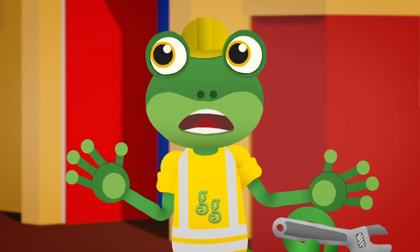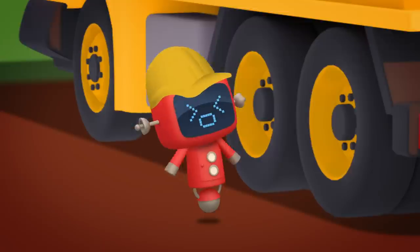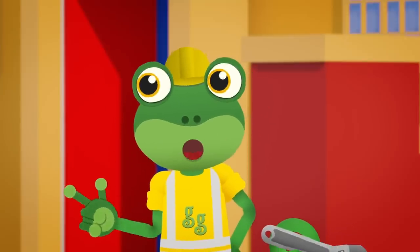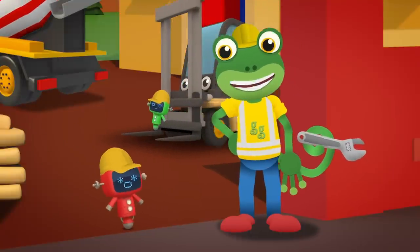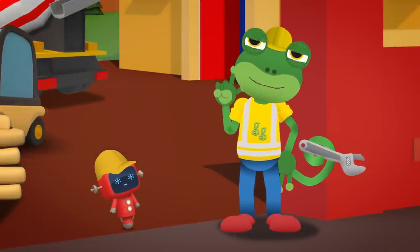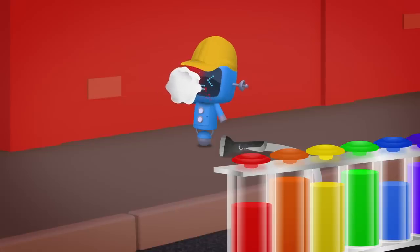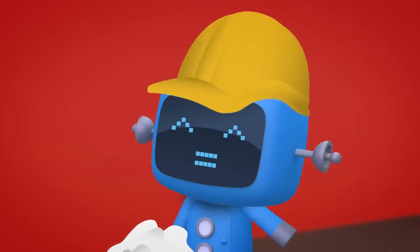Oh dear, Celia, stop! What's wrong, Red Mechanical? Celia, apparently your concrete's the wrong colour. You need lots of different coloured concrete. How on earth are we going to do that, I wonder? That's it! Blue Mechanical, please can we borrow your new rainbow paint mixer?